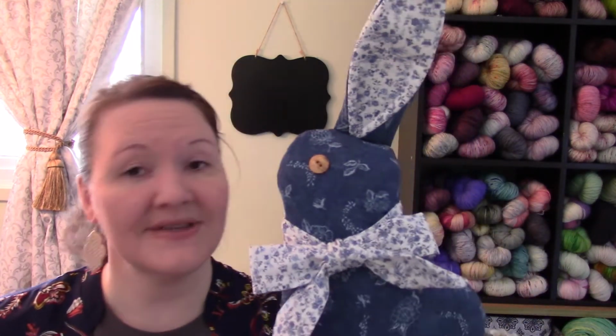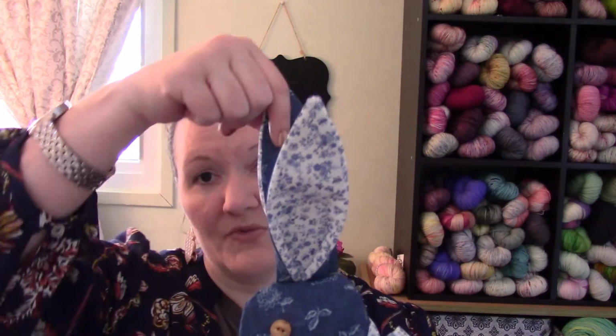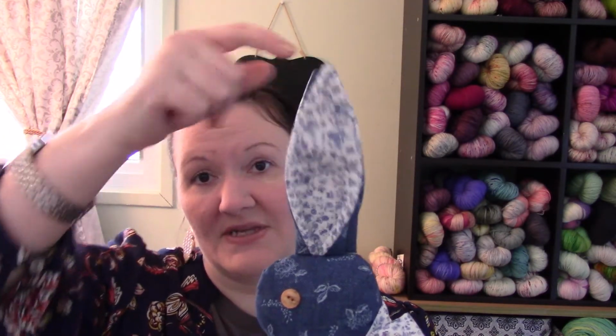So the rest of the bunny was really, really straightforward. It wasn't simple, but it's very straightforward. So just cutting and measuring, and making sure you've got your seams the way you need them, and there is some fusible fleece in here which helps the ears to stand up straight.